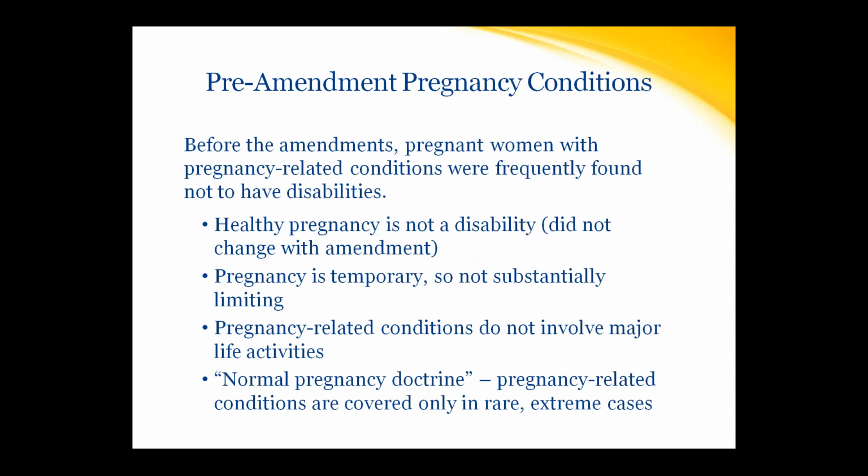So before the amendments were passed, pregnancy conditions were treated very differently from the way that they're treated now. Before the amendments, pregnant women frequently lost their disability claims that they brought in court because the courts found that pregnancy is not a disability. Pregnancy is temporary, and temporary conditions can't be disabilities. And pregnancy complications don't involve major life activities.